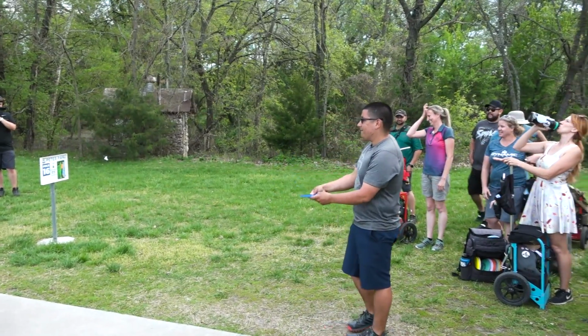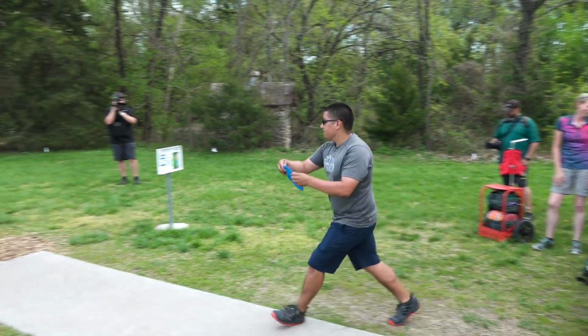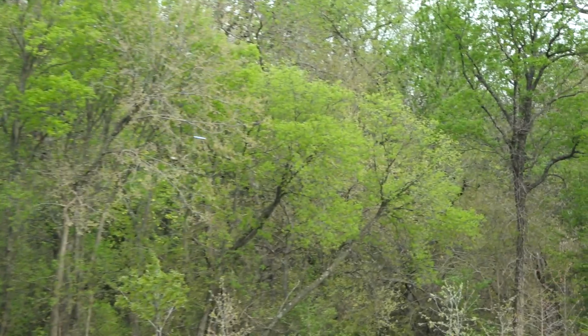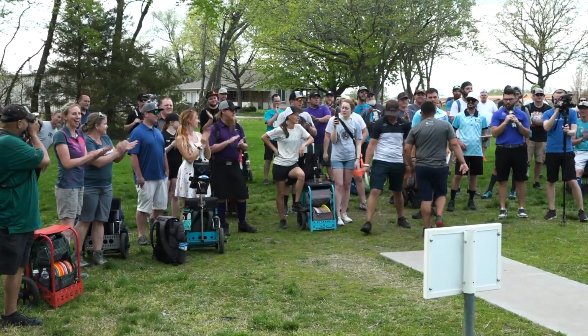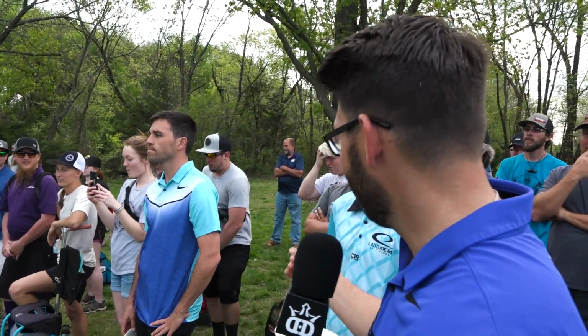Local living legend Bruce Esquivel steps to the tee, uncle to Isaiah Esquivel. Look at this throw from Bruce. Riding right. Needs it to get down right now to avoid OB. Oh, that's beautifully done. Easy approach from there. Bruce getting the W at one of the C tiers before GBO. Congratulations, Bruce. Showing off what he's got.